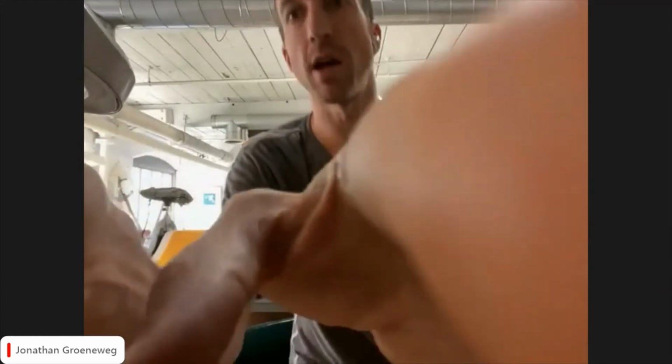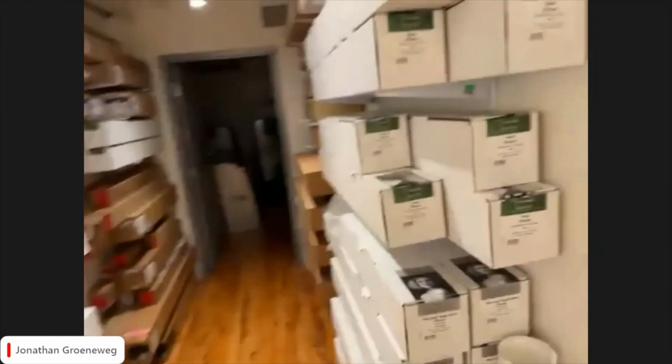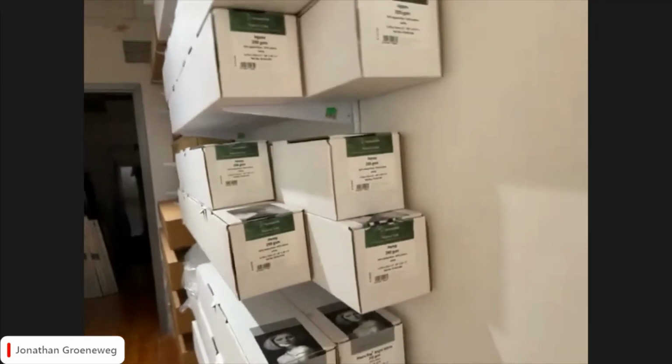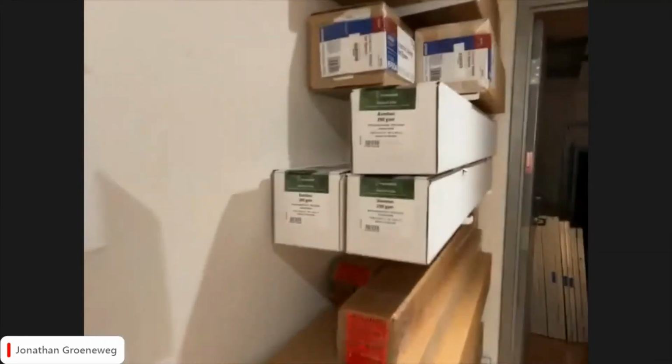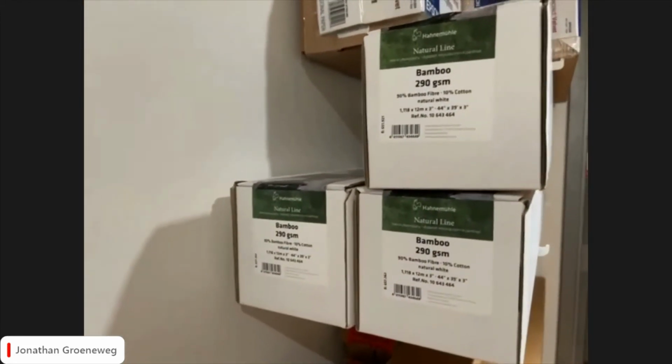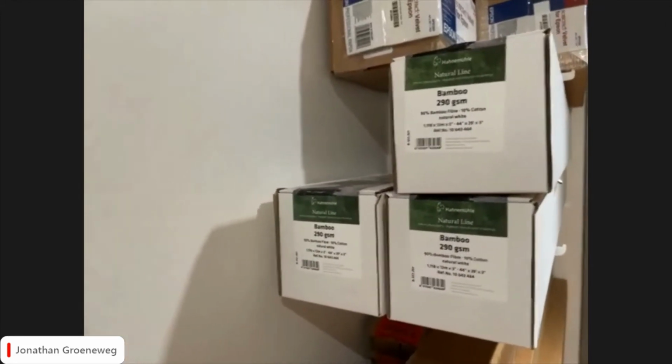And maybe while I'm talking about papers, I'll just run everybody back over to our Hahnemühle wall here and show you the materials that we print on here that I think are really fantastic. For my own work, I've been printing on the Hahnemühle bamboo paper for many years, I would say well over a decade now.